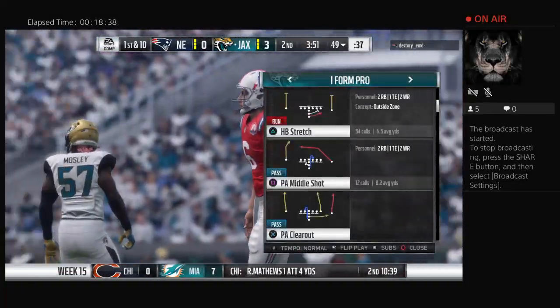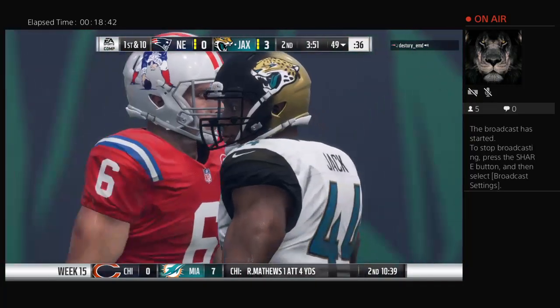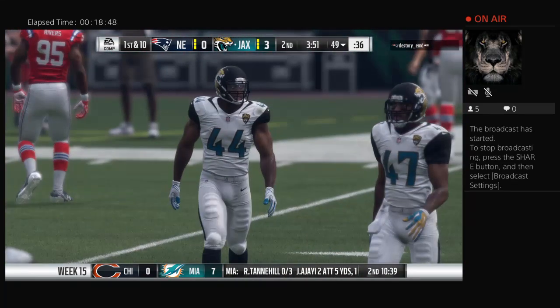Out comes the Jacksonville offense as they get set to take over here. And they split the uprights last time for 3. They've got the lead. They're not going to play this conservative. They're not hoping for another field goal. They're hoping for a touchdown.